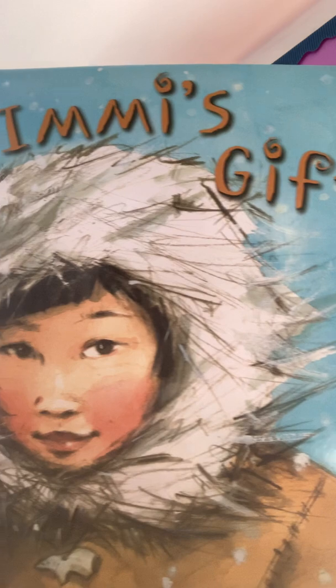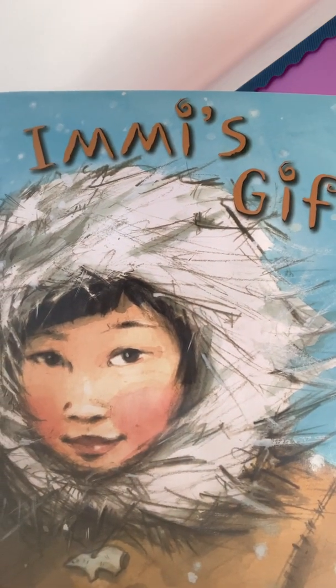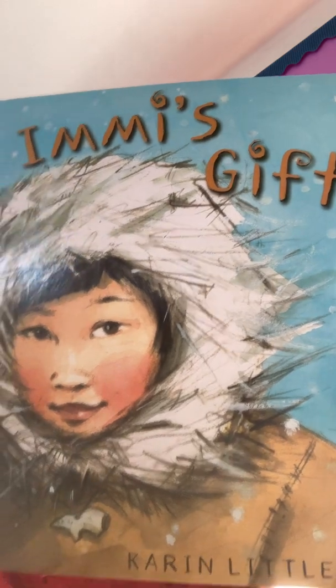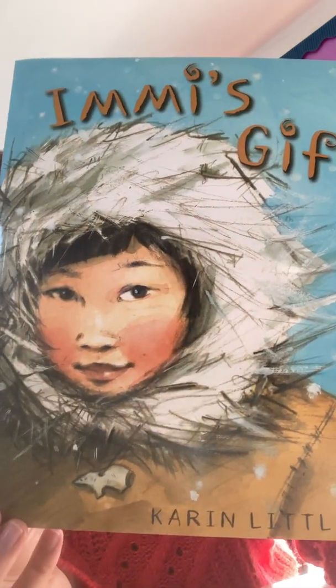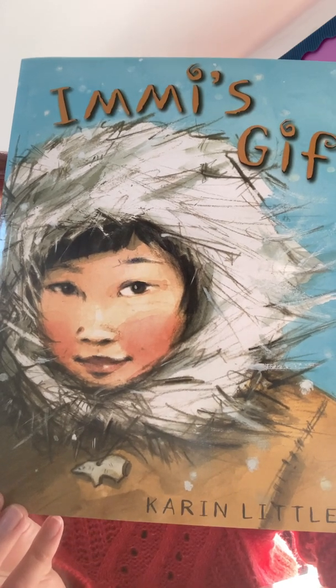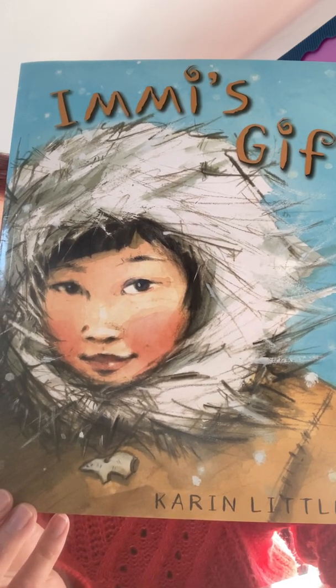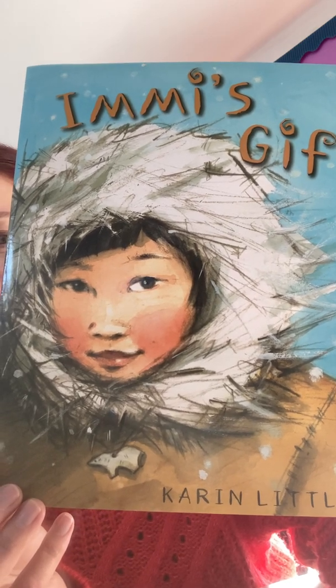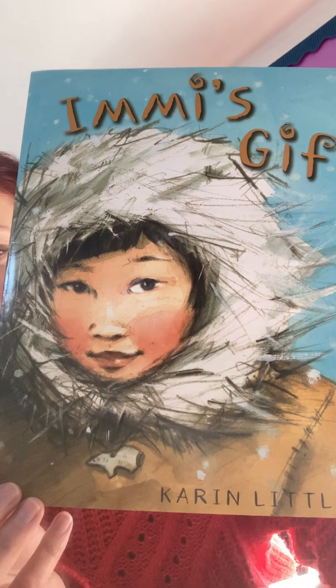Have a little look at the front cover. You can see the word I for Immi's and G for gift. Have a little look at the picture of Immi that is on the front cover. What does she look like? What is she wearing? Where do you think she might live? Why do you think she needs to wrap up so warm?